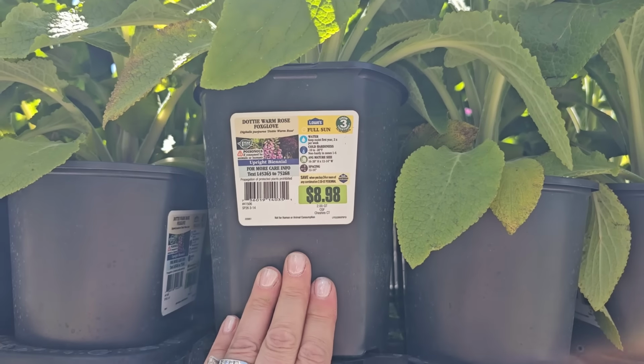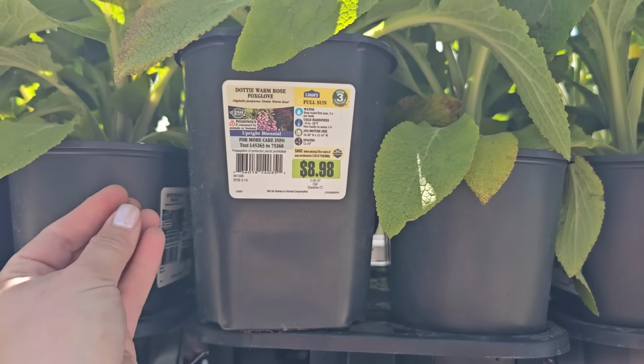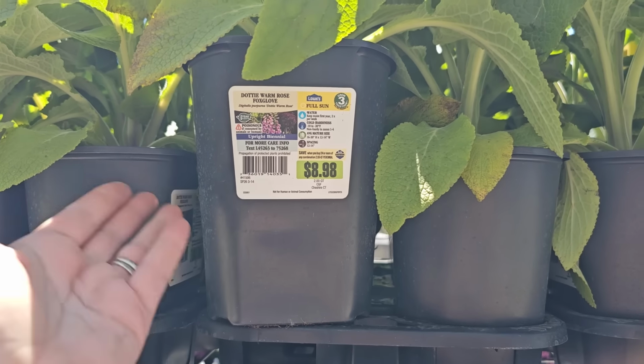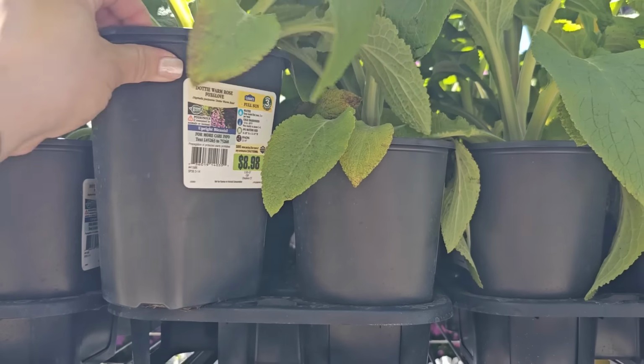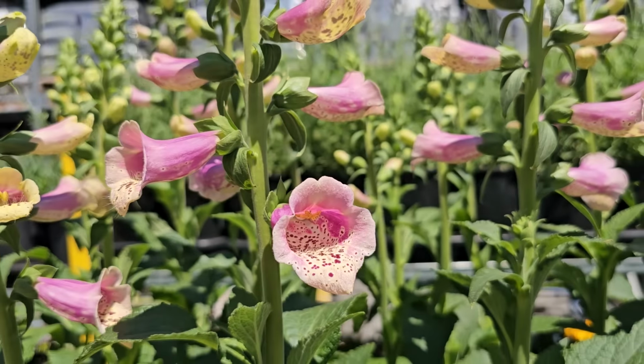But these are really pretty plants. And at the sale that they currently have for these Lowe's house brand containers at 2 for $10, that would be a great price to pick them up at. In case they don't come back next year, at least you get to enjoy them for this year. But I really love foxgloves.